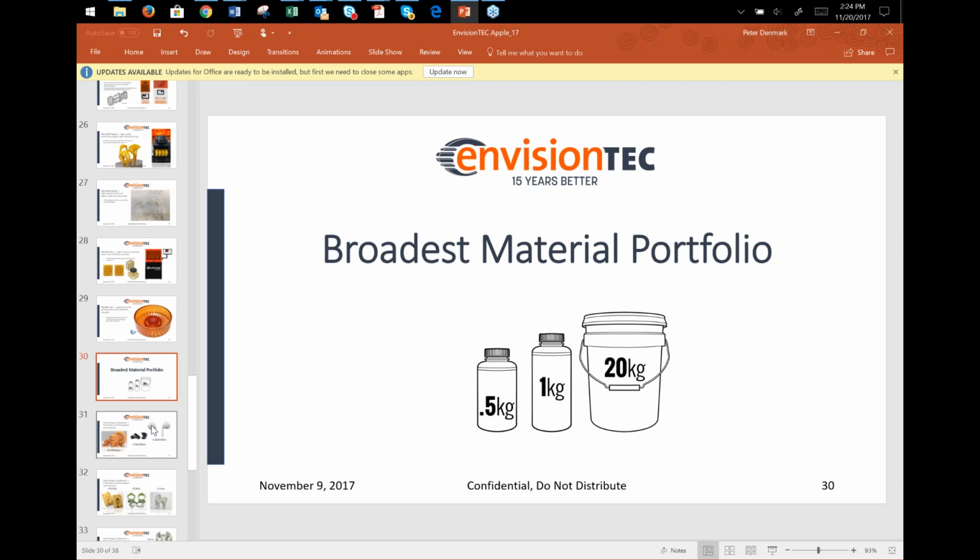We'll talk a little bit about the IP. There's about 140 patents pending or granted. A lot revolve around the DLP and the CDLM technology, that is the ability to use the grayscaling and pixel shifting. There's a lot of developments that we have patented that we think are going to suit us well in the future. And then other things are the 3SP patents and key patents as far as motion control. A lot of the materials in both of those machines are proprietary to EnvisionTech.